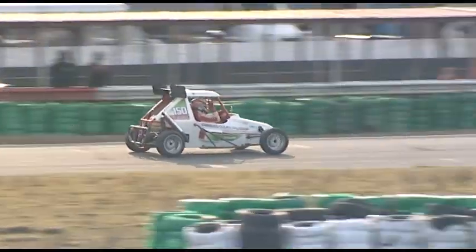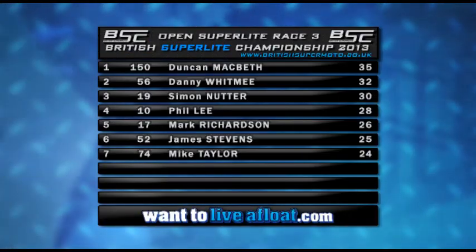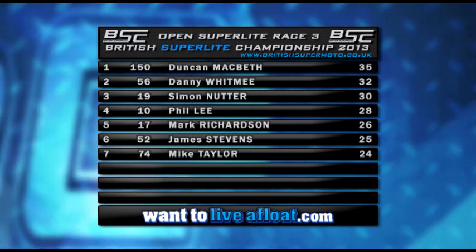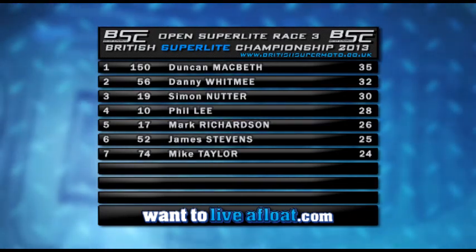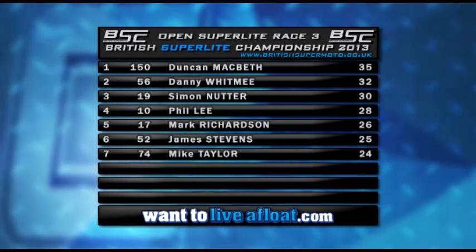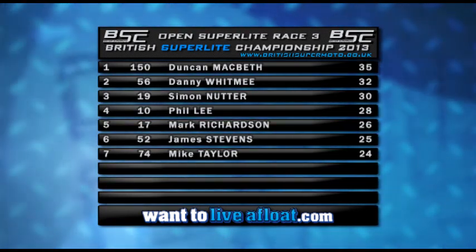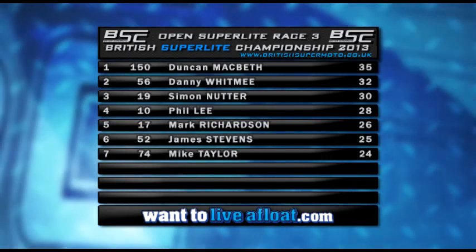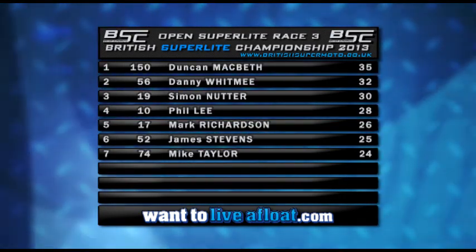Fingers in the air again for the 3rd time on the day, and Duncan McBeth does indeed make it 3 out of 3 here at Three Sisters. So a great race win for Duncan McBeth then, completing the race in his fastest time of 1:09.069 in lap number 8. The fastest lap time actually by Simon Nutter, but Danny Whitney taking second place, Simon Nutter taking third, Phil Lee in fourth, Mark Richardson takes fifth ahead of James Stevens and Mike Taylor in Superlites Open Race 3. Let's get down to the paddock then for reaction.